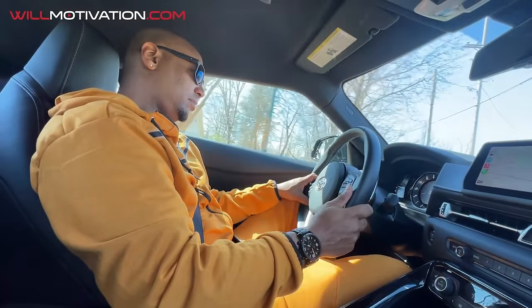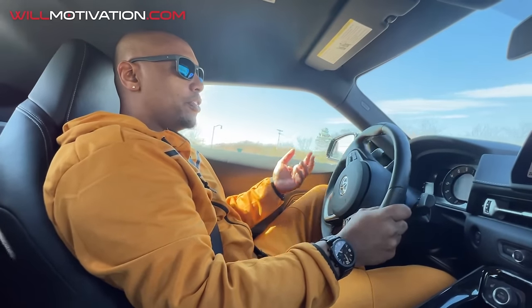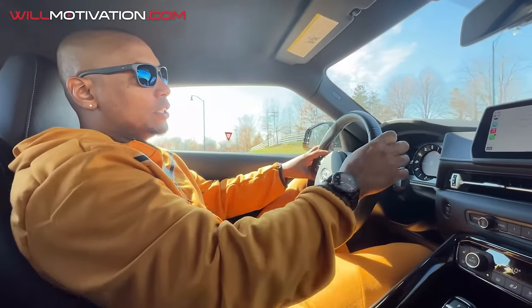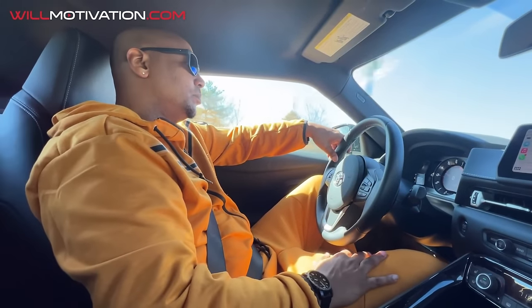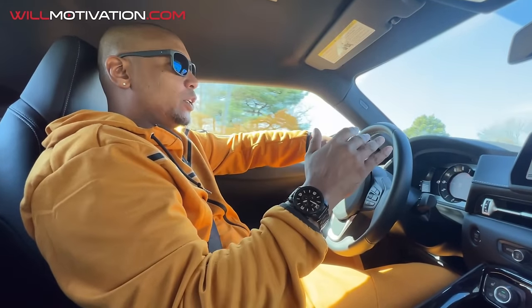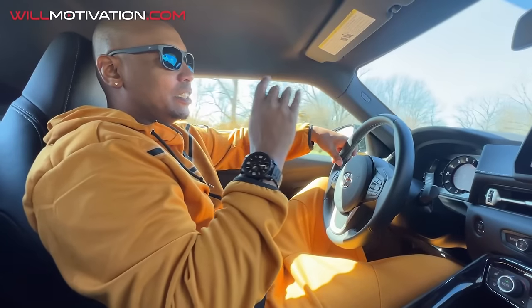All right, so now that you know a little bit more about the acceleration, let's talk about the braking. Things I care about with the braking: do the brakes squeak and squeal? Are the brakes linear, or are they grabby? How do the brakes feel? Are they strong? And I have to say, I give the brakes 8 out of 10. They could be a little stronger, but they're adequate. They don't make too much noise. They just could be a little bit stronger.